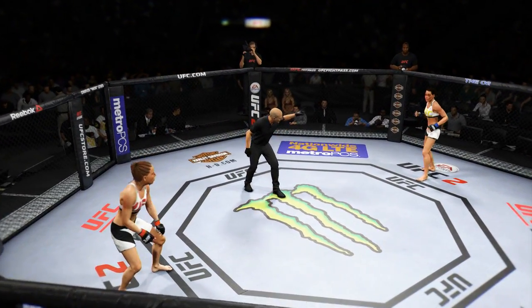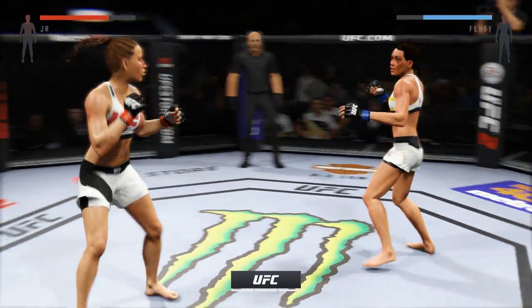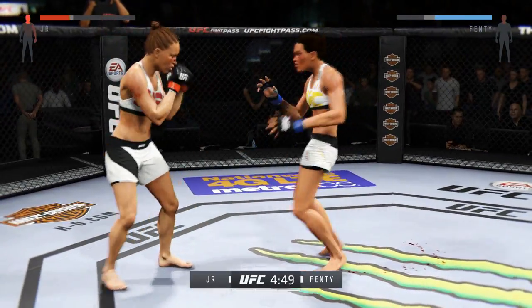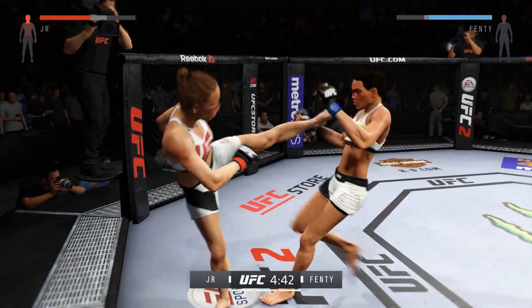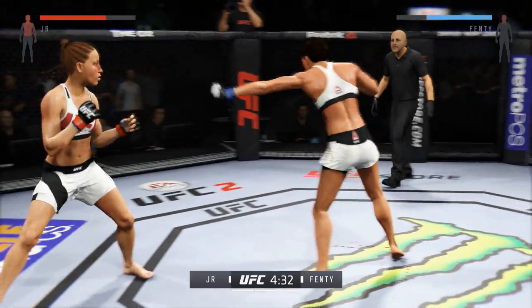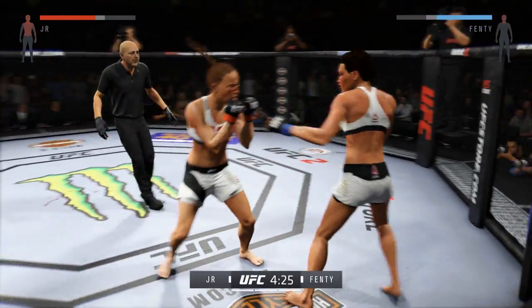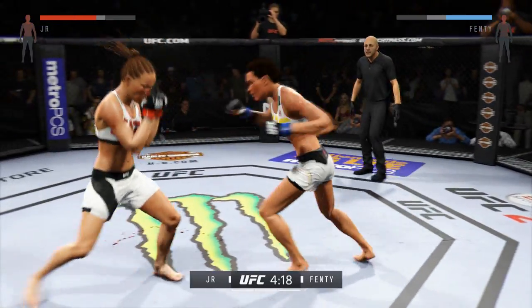Are you ready? You ready? 5 minutes on the clock. Comes out swinging. Wow! This could be it right here. Powerful jab. Oh, big body kick. Nice combination. Heavy kick to the midsection. Big kick to the body again. Huge uppercut.